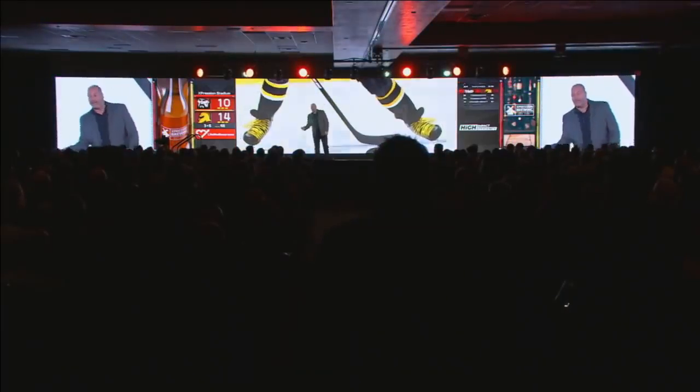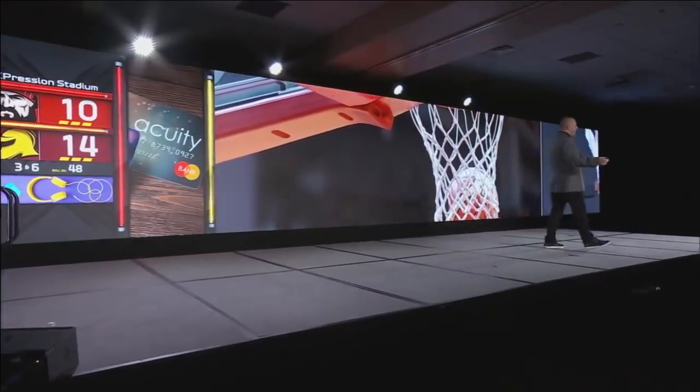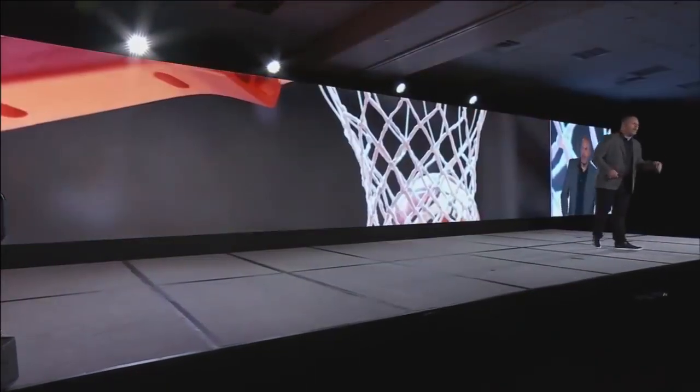We can also affect hundreds of layouts with ease. We can change position and put graphics to the left. We can go video full. We can go back to center cut.